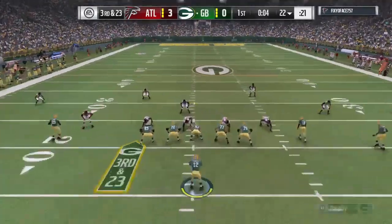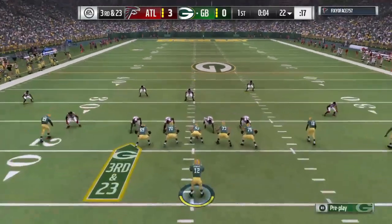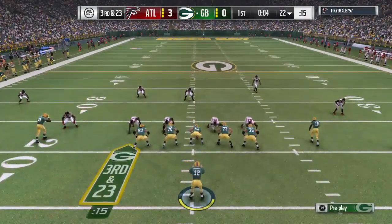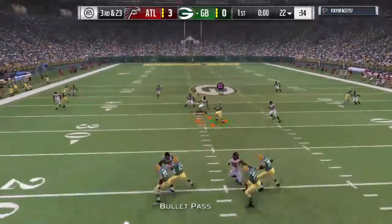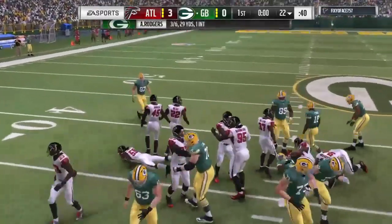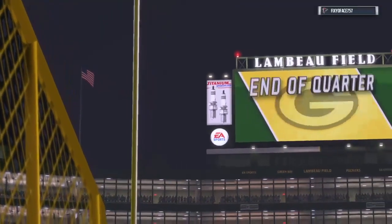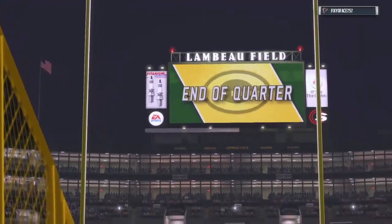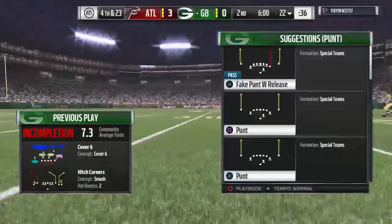They come out 5 wide, 3 of them to the right side. The defensive line disperses a little bit here, maybe expecting a pass. Rodgers going to throw. And that is incomplete. With Charles Davis, I'm Brandon Gaudin. Second quarter about to get underway with the Packers in possession of the football. They are, however, facing a 4th down situation.